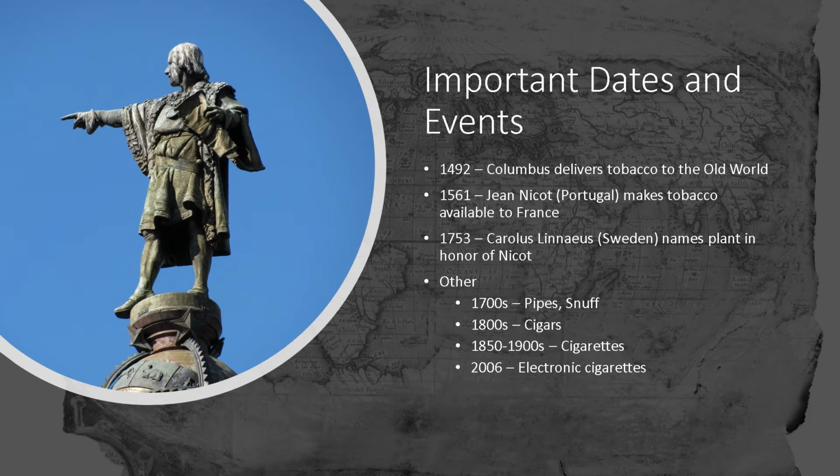Additionally, along the way, we see the various uses of nicotine. In the 1700s, pipes and snuff were popular. In the 1800s, cigars and mustaches were popular. It really wasn't until the 1850s and 1900s that cigarettes, as we know them today, became popularized, really after the Ottoman style in the Crimean War. Then, from 2006 roughly onwards, we have now seen a dramatic explosion in the use of nicotine in the form of electronic nicotine delivery systems.